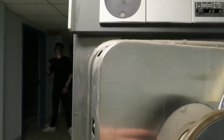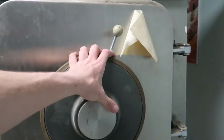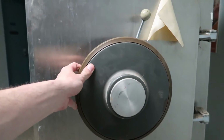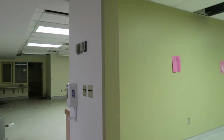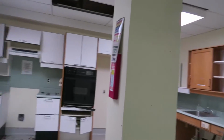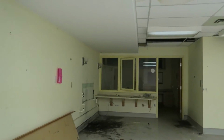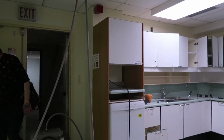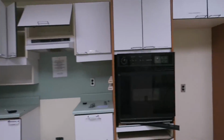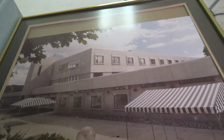Whoa. Oh my god. They go in that room. Look at this, dude. Oh, that's crazy. Alright guys, we're in the day room right now. Holy crap. We got some offices over there, a bunch of kitchen stuff. Here's the hospital here, guys. Found a picture of it right there. That's what it looks like on the outside, but years ago.